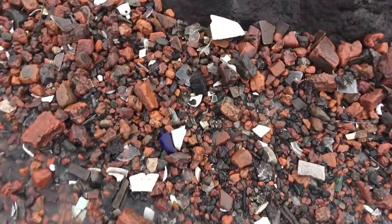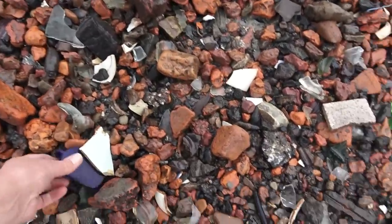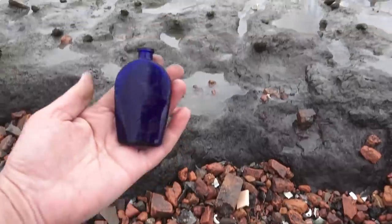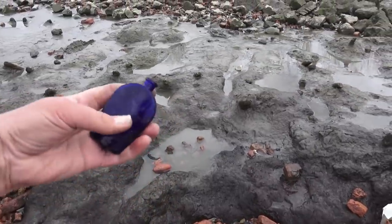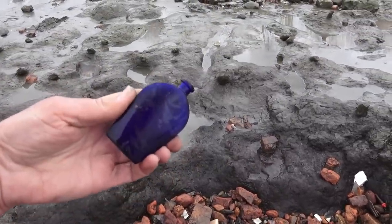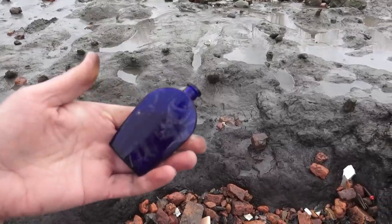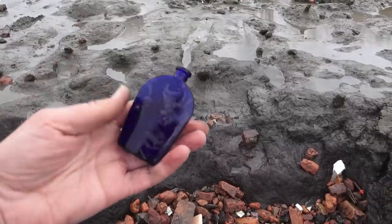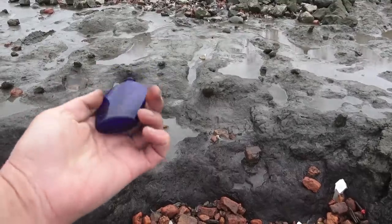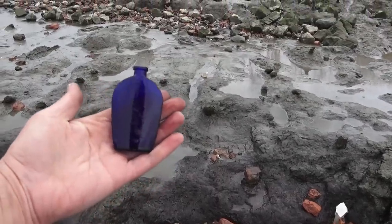Gorgeous bottle down here. Beautiful blue bottle. Look at that, isn't it special? Ooh, that is lovely. When I first saw it, I thought it was a piece of blue glass, which would be perfect to make a glass fish. But actually, that bottle is perfect just like that, isn't it? I don't think I'm going to use that to make a fish.